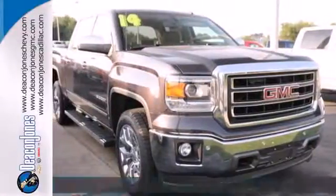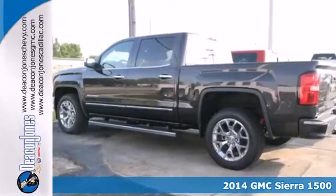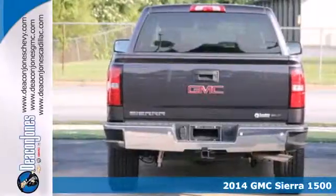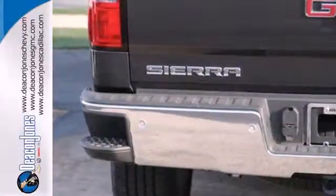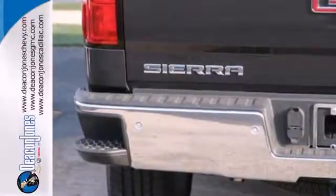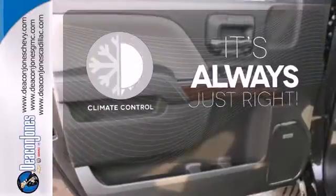It's a 2014 GMC Sierra 1500. Whether you use your truck for commuting to work or using it as a dependable work tool, you're sure to love the capability of this Sierra. No matter the task you assign, it will keep you safe with features like multiple airbags, anti-lock brakes, and traction control. Set it and forget it with the climate control.